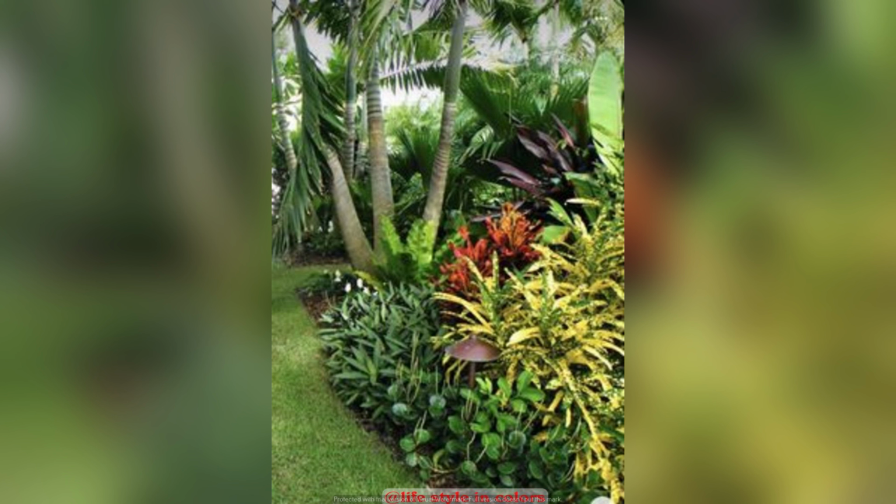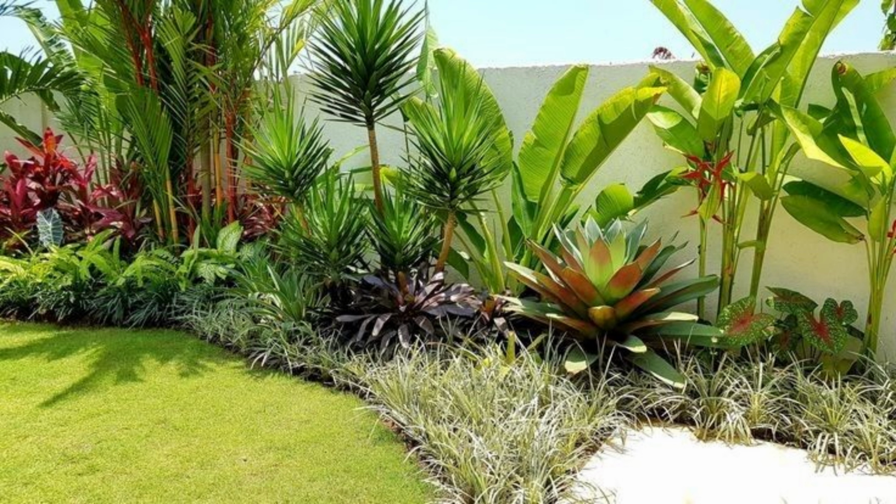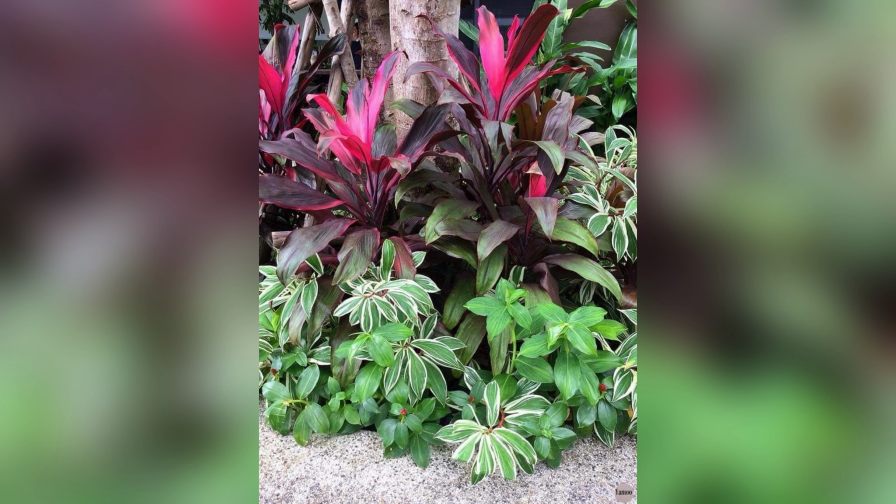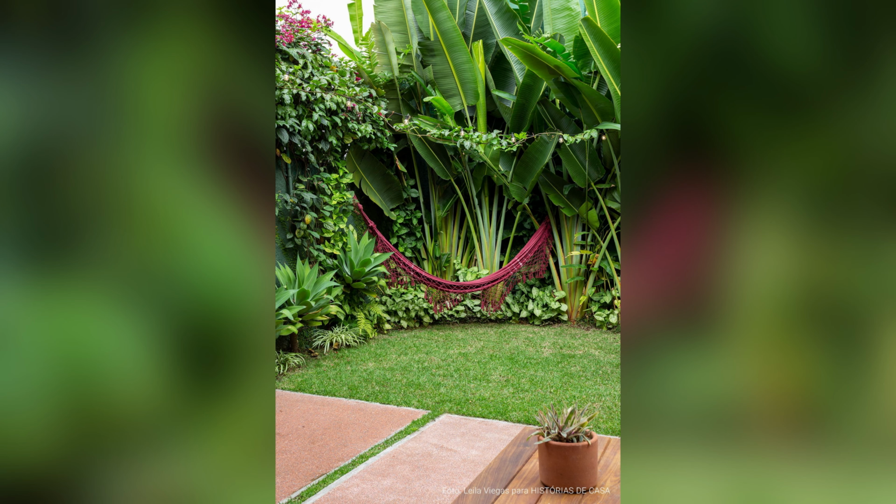Section 2. The Heart of Tropical Gardening. Having explored the fascinating visuals of tropical gardens, it's time to delve into the very essence that makes these green wonders thrive. In this section, we unravel the meaning behind tropical gardening, understanding the philosophy that guides the creation of these lush paradises.